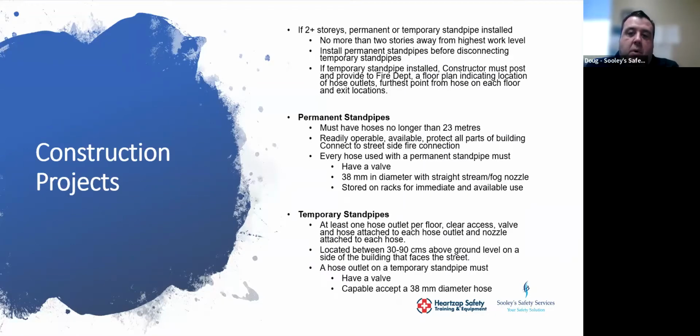And it must be no more than 2 stories away from the highest level of work. You must install a permanent standpipe before you disconnect any temporary standpipe that is installed. And if you install a temporary standpipe, the constructor must post and provide to the fire department a floor plan indicating the location of hose outlets, furthest point from the hose on each floor, and exit locations.